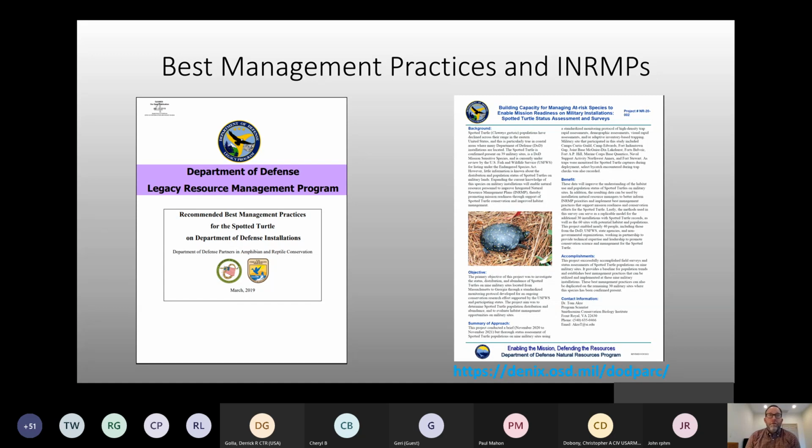So overall, this kind of information feeds directly into the best management practices and the integrated natural resource management plans for the different installations, both those where we've done the work and, as we move forward, those 58 or so installations where they're suspected to be there. You can still work with best management practices and refine them based on work that we or others might do to help inform on the presence and abundance and status of those populations. These best management practices are available on the DoD PARC website, and I've included each of them in the resource product or the report that we did for this work.